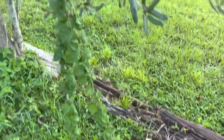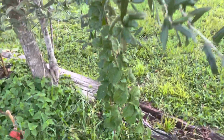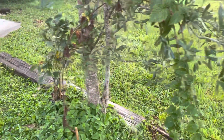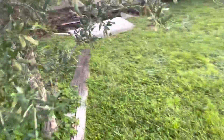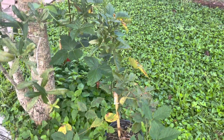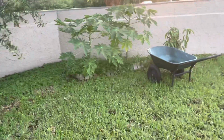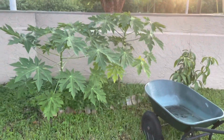My raspberry kind of dangling in this tree. It's planted there, but it goes all the way over here, and then I have a blackberry over there in the container. This is my blackberry. Papaya's doing well. I mean, those are in the ground, so they pretty much just been thriving, growing like crazy.